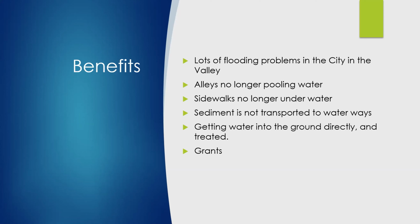We do have TMDLs for sediment and DO in Clark Creek, and so when we install these permeable pavements, it's a benefit to that, and we get water into the ground and treated.